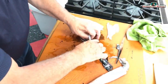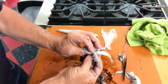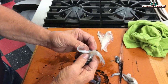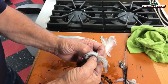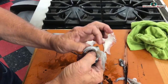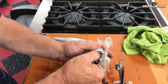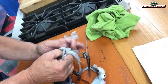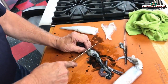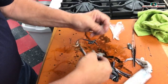a squid has two eyes, and then it has a mouth that is, let's see if I can squeeze it out of there, it's actually a beak. It looks like, it's hard, almost like a bird's beak, and I can't quite get it open, but if you can see that, it's actually a little beak right there. That's its mouth and how it feeds. So I'm going to snip it right there and pull the beak out.